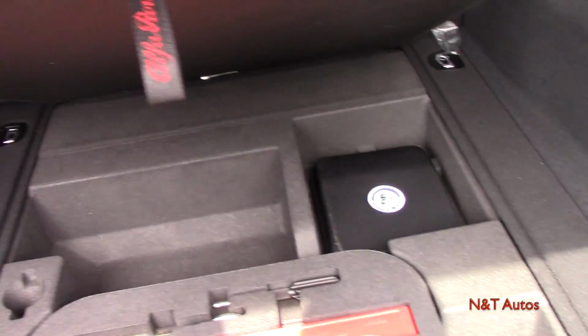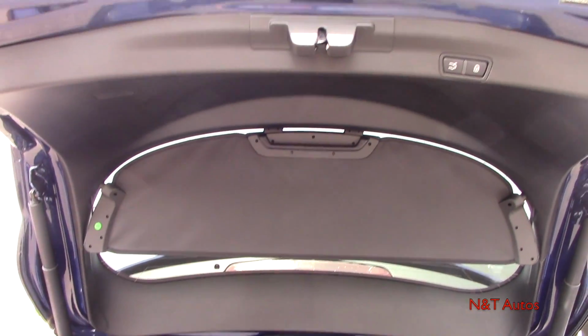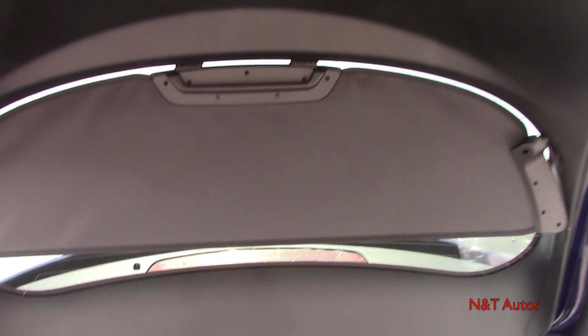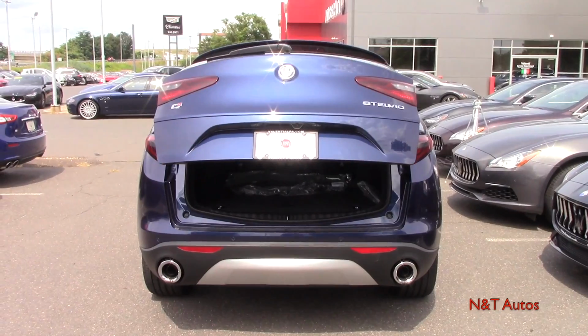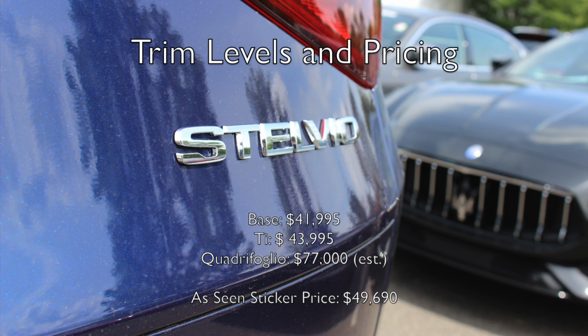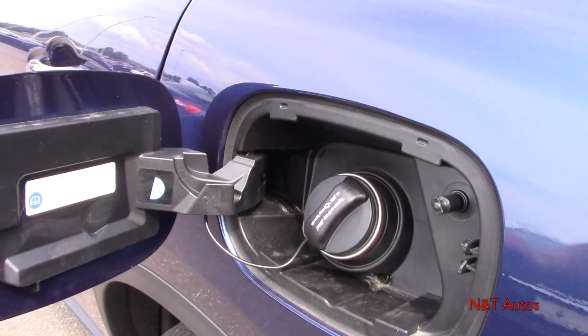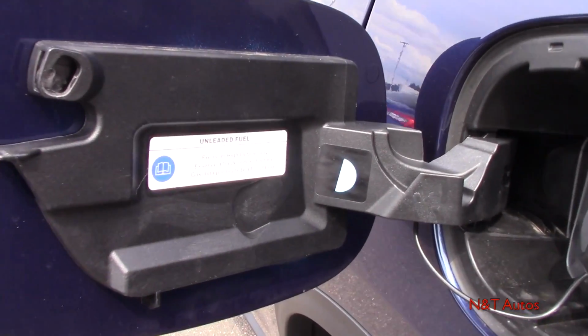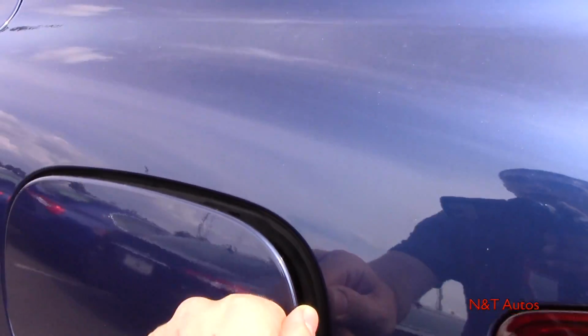We do have our carpeted floor mats right over here. And lifting up our lid right there, we have some more storage. Cargo tie downs. We even have a cargo cover covering the window right over there, which is pretty neat. So, opening the lid to our 16.9 gallon fuel tank. Our fuel economy stands at 22 in the city and 28 on the highway, which is pretty darn good if you ask me. Especially when you're getting 280 horsepower and all-wheel drive.